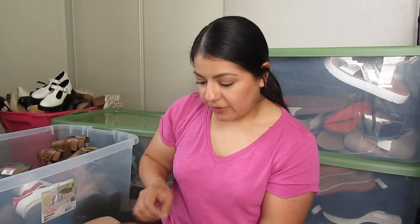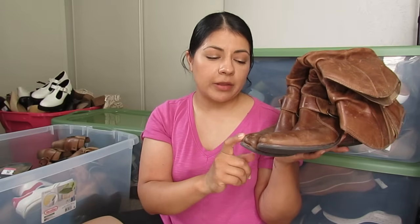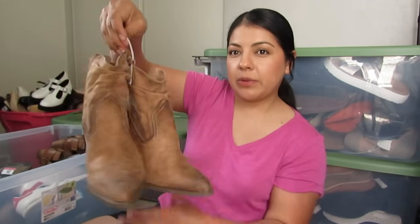These right here were $5, and I'm hoping that I can get them looking in a lot better shape with some Bick-style leather cleaner. I'll take off some of these scuffs. I'll stuff them with brown paper to get rid of some of these creases, and hopefully this ends up being a profitable sale.